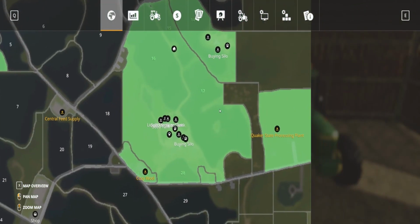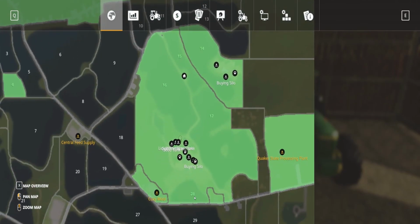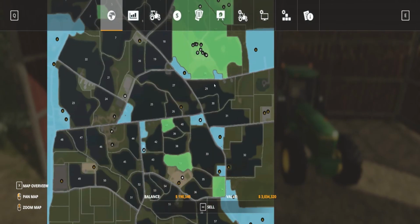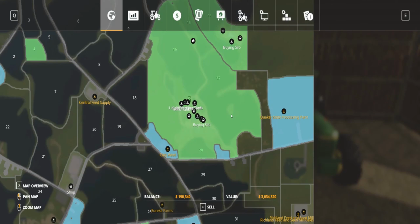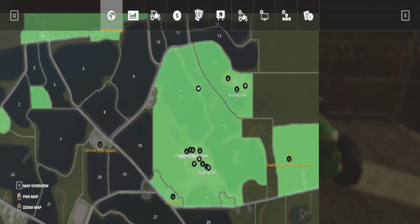So we'll take a look here. We're starting out with fields 28, 17, 16, 15, and 14. I didn't know I had that one. Okay, I have the Quaker State processing area too. And you have almost all the sell points in that area too. So we have all of those areas. Our house is over here, and up here is the pig farm.